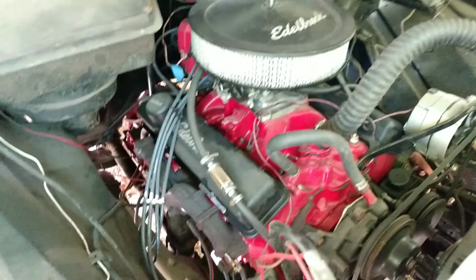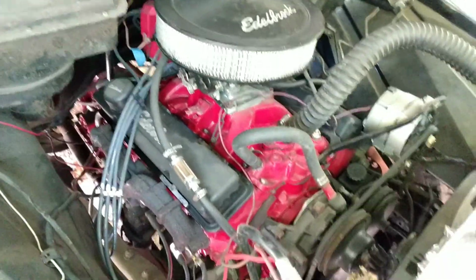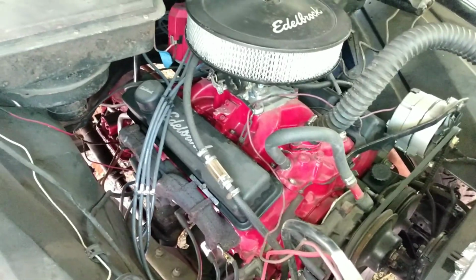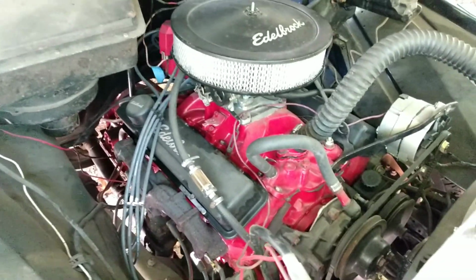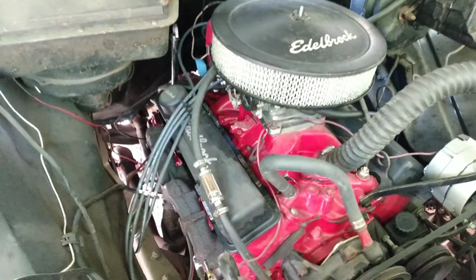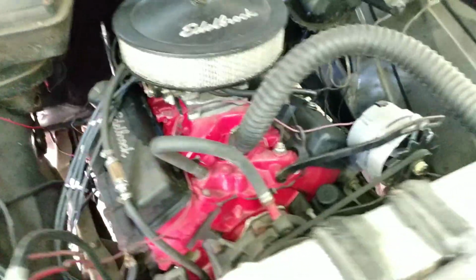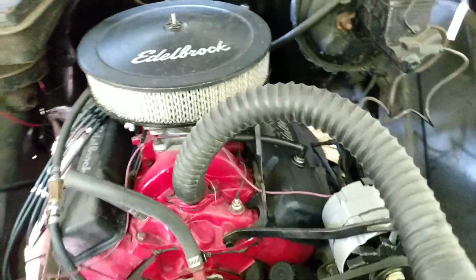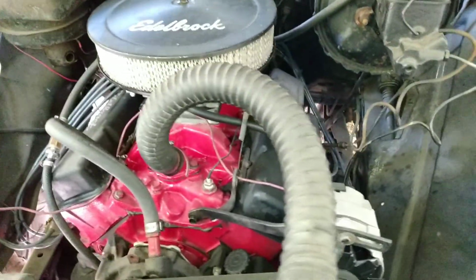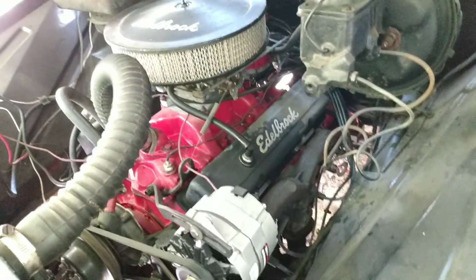I ended up using the 350 that came with the early 80s truck I used. The 327 that originally was in this truck was needing boring and it's pretty wore out. And this 350 wasn't in terrible shape. I went through and put new rings and bearings and gaskets and stuff in it. It just basically was needing a little bit of a freshen up.